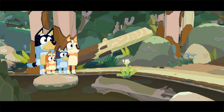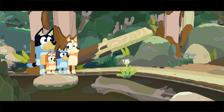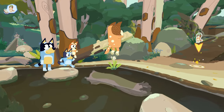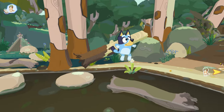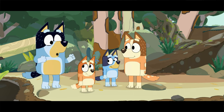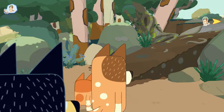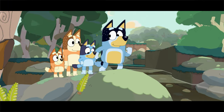Wobbly. We'll need to jump over that log to reach the next stone. Let's go. Careful. Well done, everyone. Where to next? We're close. We need to climb that slope. Ready, Bingo? Yep.